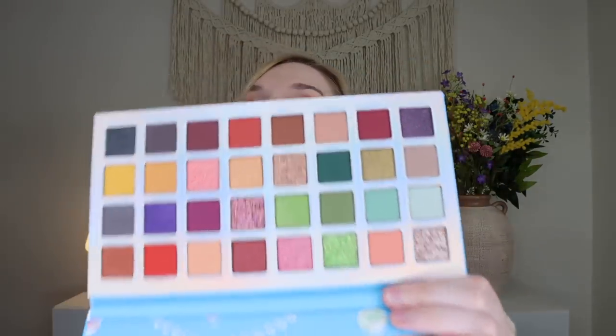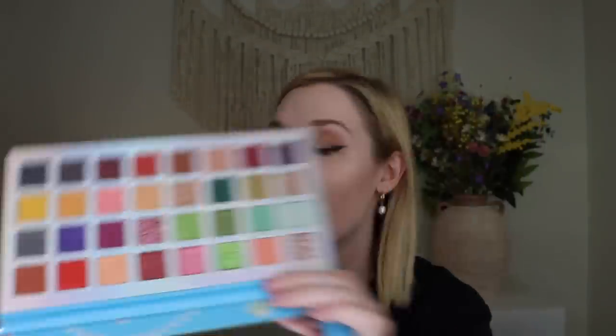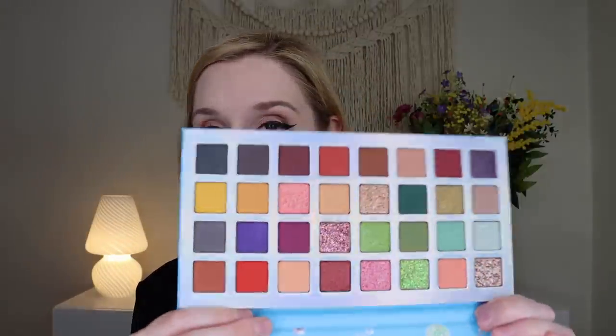There's a ton of shades in this palette. It does come with a full mirror. Oh my goodness, there's so much that you can do here. There's lots of greens, there's some reds and some pinks, there's mattes, shimmers, glitters. Now, as tempted as I am to swatch a few, I'm trying to be good about which palettes I keep, and I don't know if I'm keeping this one yet, so I'm not gonna swatch anything just yet.